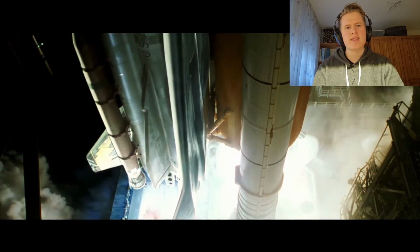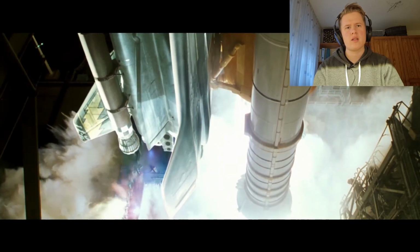And we have the second one lifting off. This thing has two sets of wings above each other. What?